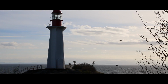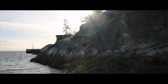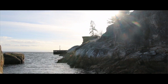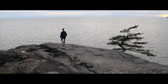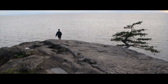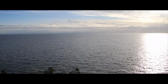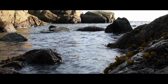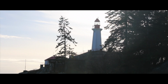Last on my list, and probably my favorite, is Lighthouse Park. It's definitely my most favorite because of its scenic views. There are several viewpoints at Lighthouse Park, and every viewpoint is very beautiful in its own way. You can even go close to the water if the tide is low and get a different view of the lighthouse from here.